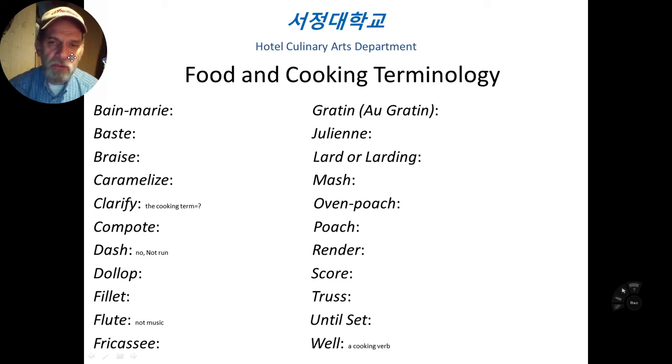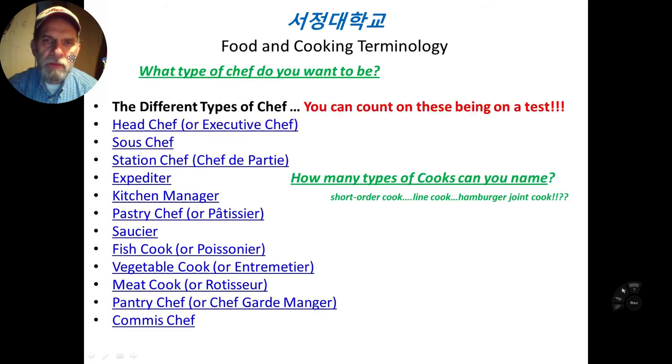Do you recognize? How many of these do you recognize? I don't know. This might be some of the words. Actually, they are some of the words you will see over the next 2 or 3 months. Okay, food and cooking terminology.